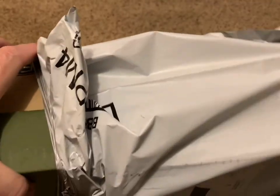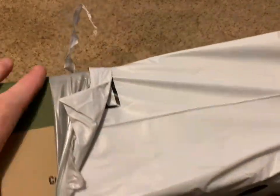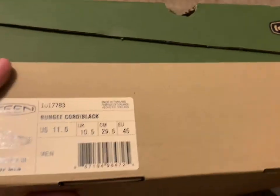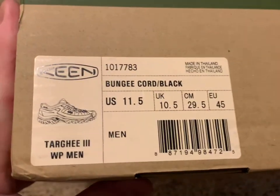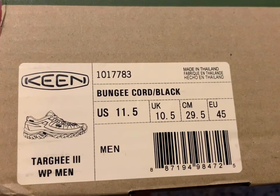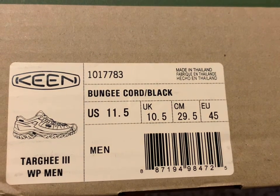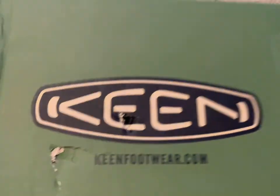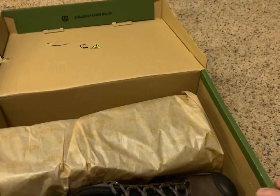Right, this is a men's shoe, size, pretty sure I ordered 11 and a half. All right, there we go. Yeah, Keen 11 and a half. And you can see the model is, probably pronounced, Targhee 3. Right, just open this up and take a look. Typical shoe packaging.